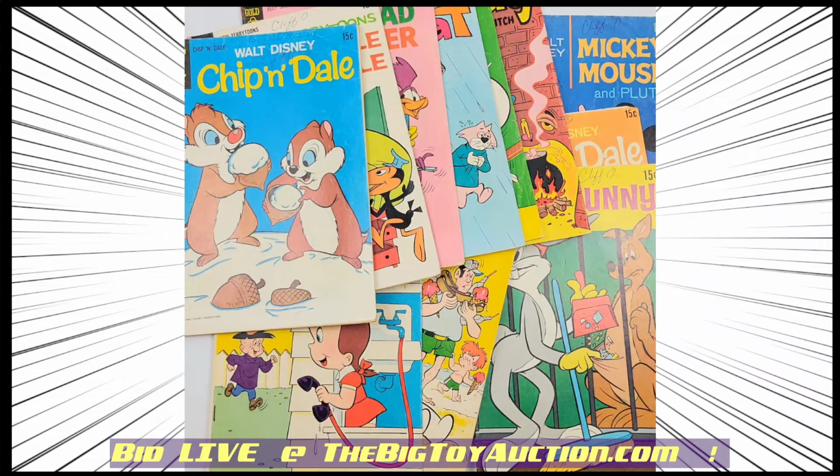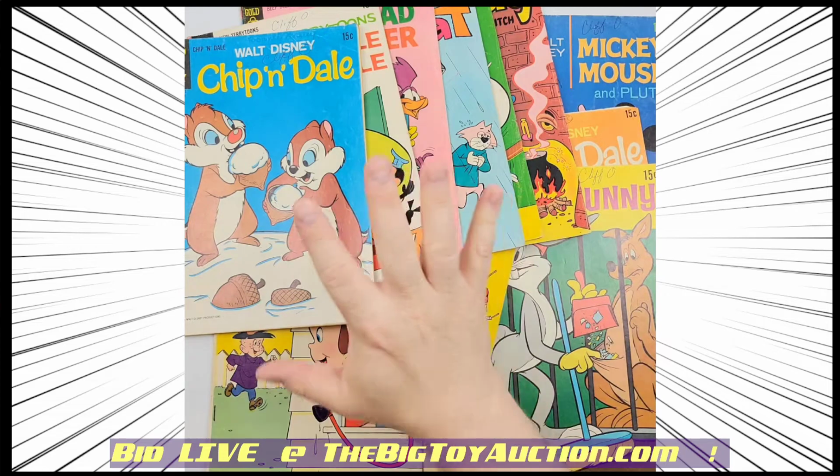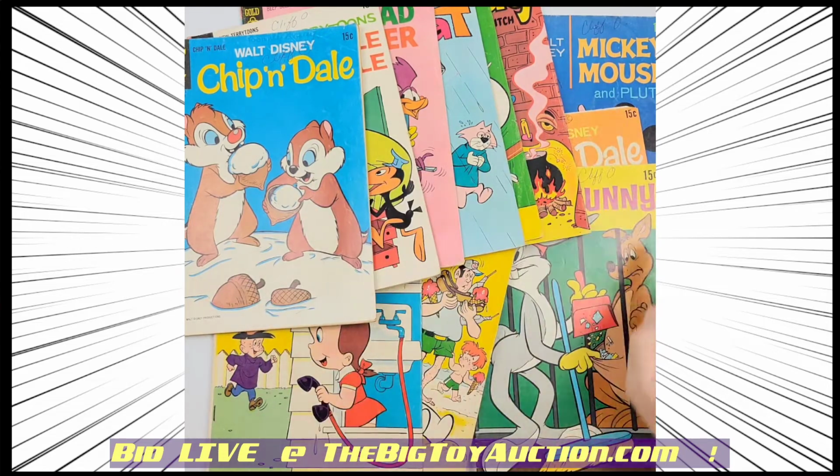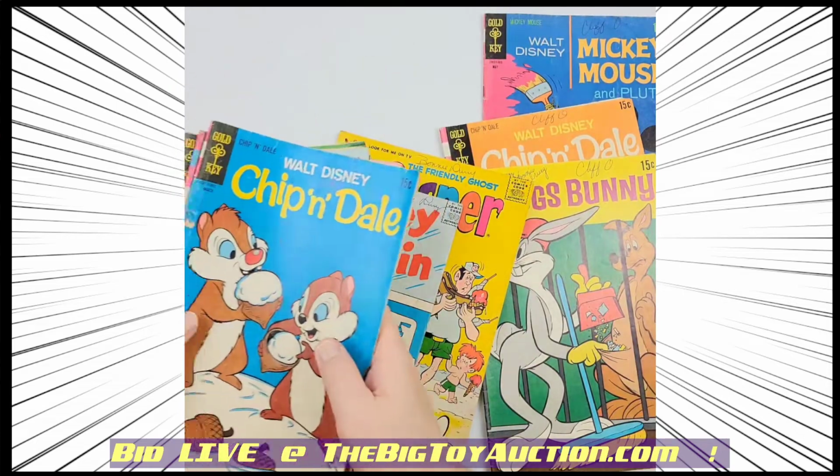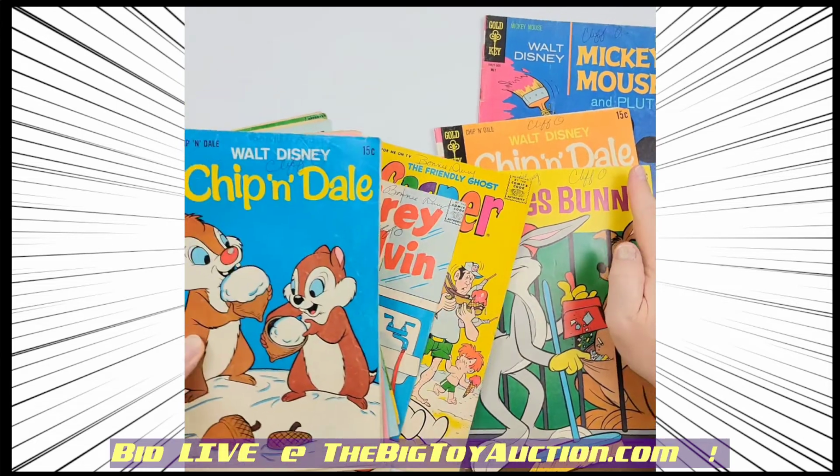All right, large comic book grouping right here for you. We got all kinds of goodies from the late 60s, early 70s. If you're looking to get a good value on a bunch of older comics, this is a really good way to do it. I'm going to walk you through each one.